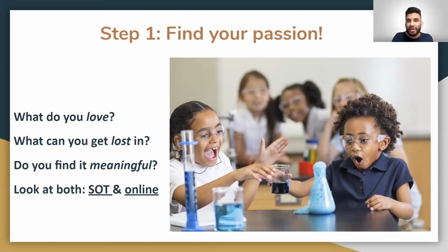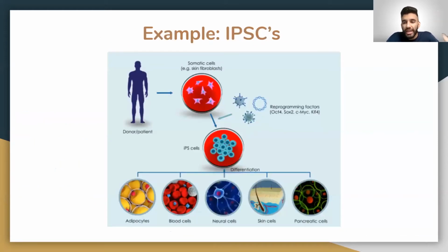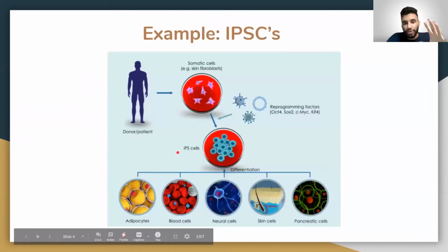You can look at videos for interesting nanotechnology, or whatever you like, or articles. And you might come across a topic that we haven't taught, and that's totally okay. Just find something that you're interested in, and you can stick with that. So let's take, for example, in our step-by-step guide, iPSCs. Let's say you're interested in induced pluripotent stem cells.